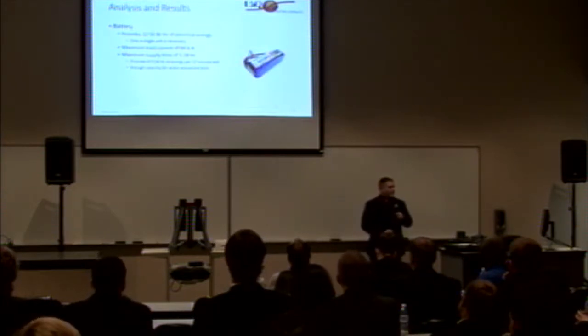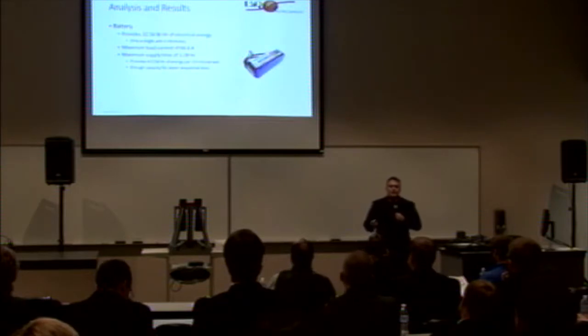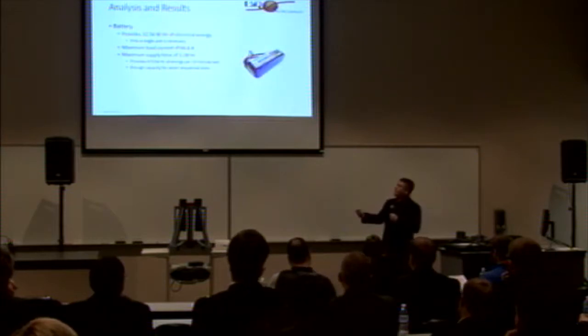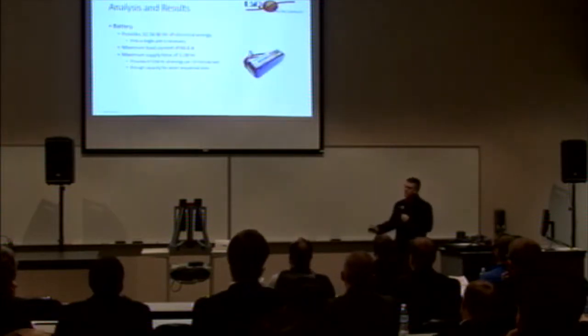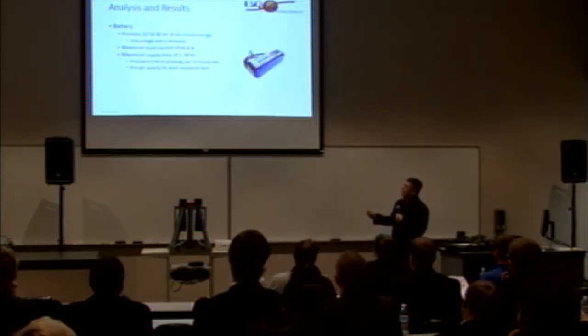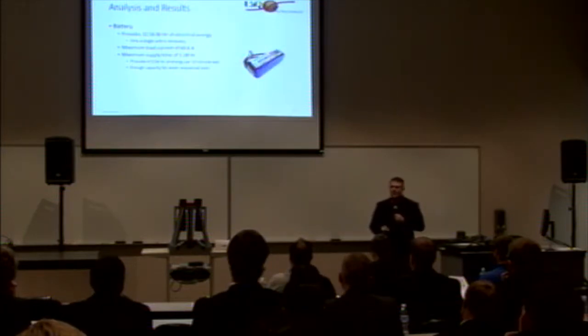For the battery, it provides 32.56 watt hours of electrical energy. This exceeds our requirement, meeting what we expect. It's only a single unit based on what we need, thereby decreasing some mass even further. We have a maximum current load of 66.6 amps. This is because this is a 30C battery based on the capacity. So we're good there for our requirements.